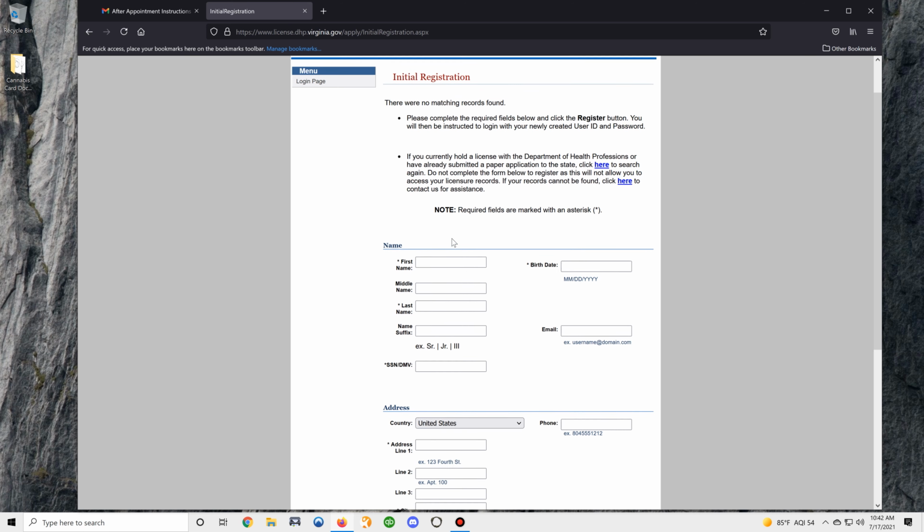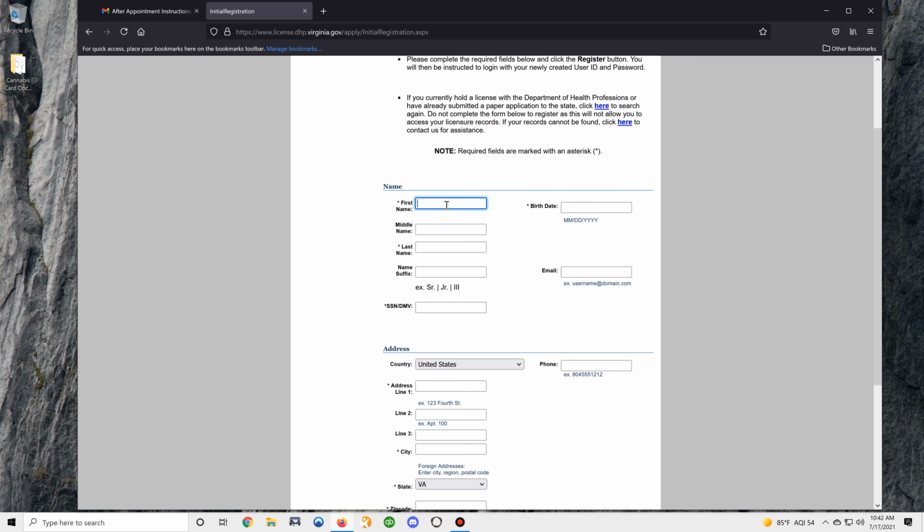Go ahead and type in your first name, your last name, your social security number, your date of birth, and your email address.